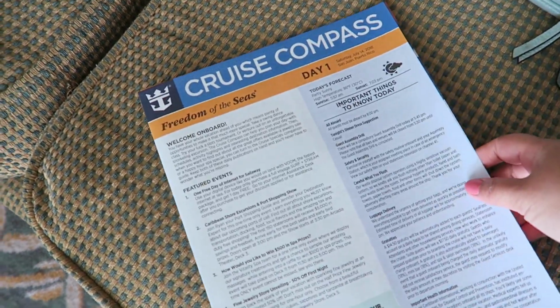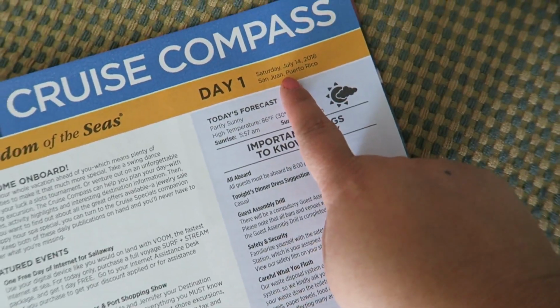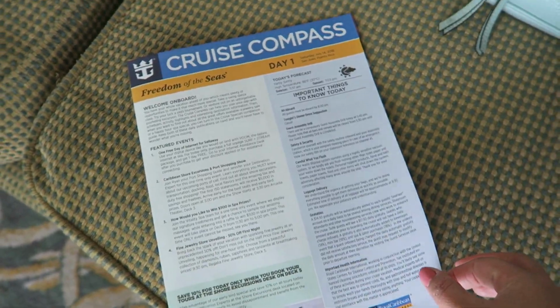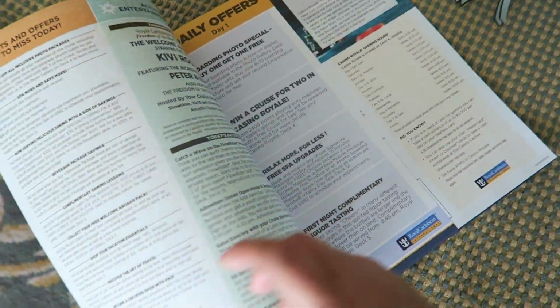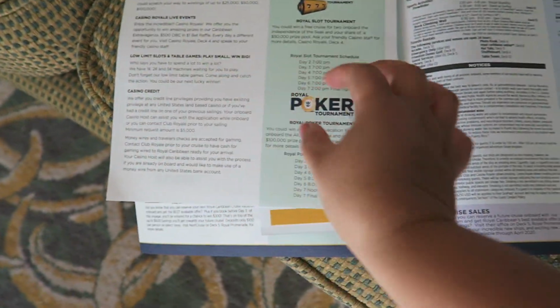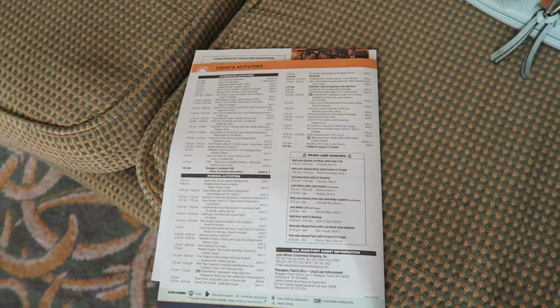So this is our cruise compass for day one, I mean today. It's a welcome on board, Saturday, July 14, San Juan, Puerto Rico. This is what's going on during the day. Every hour there's something, I think. Don't worry, I will give you a tour of my boat. So maybe we're going to get lunch. Yeah, let's go. We have unlimited Wi-Fi for 1 week.